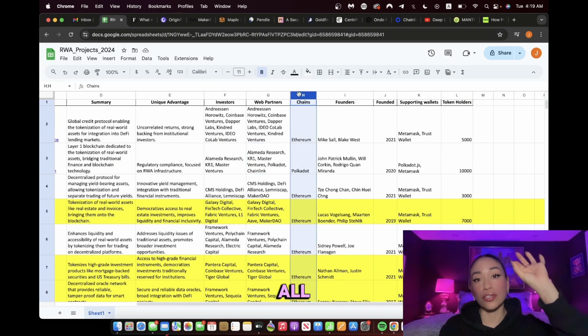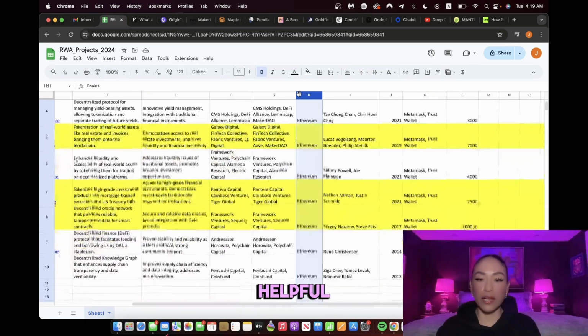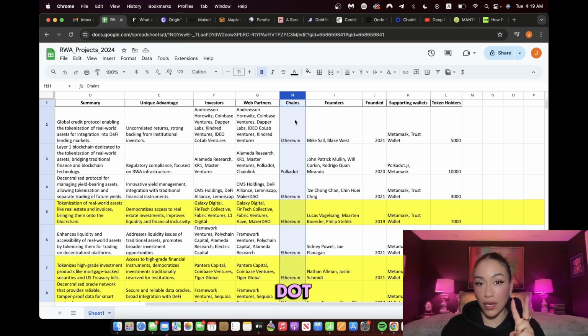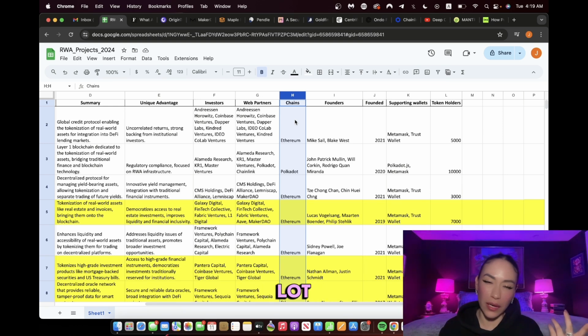Next column are all the chains. And this should be helpful to you. It's not included on the spreadsheet, but the simple fact that all of these projects are either Ethereum or Polkadot based, this tells us that they are going to be available for sale on Uniswap or pretty much any DEX, right? So there's 1inch, there's PancakeSwap, there's Uniswap. I use Uniswap a lot. I think it's just like mental muscle memory.